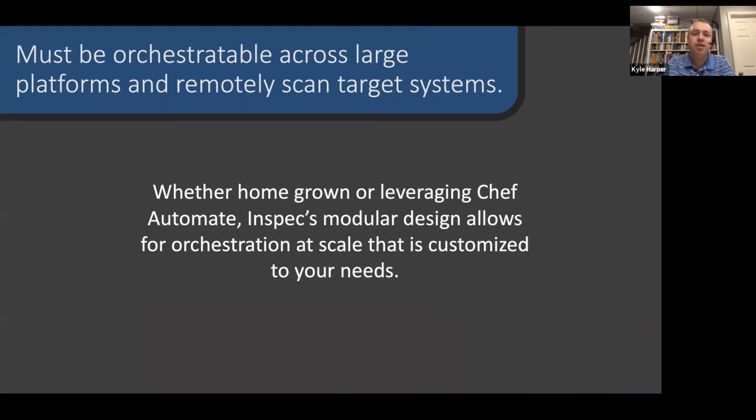And then we wanted it orchestratable across large systems and be able to remotely scan target systems. And really, whether you're doing something homegrown, whether you're able to leverage Chef Automate, the modular design really allows, I think, for orchestration at scale that is customized to your needs. I mean, ultimately, it's a command line tool, and given a set of inputs, it will go produce a set of outputs. And we found that there's lots of ways for us to kind of plug and play that into different systems in a modular fashion.